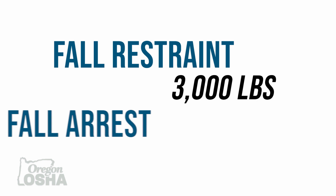But then we also have to take into effect, were our anchor points strong enough? Fall restraint in Oregon, we need 3,000 pound anchors. In fall arrest, we need 5,000 pound anchors or 2-to-1 safety factors. Do I have the correct anchors? What happens after the fall? Do I have systems set up so that I can rescue the person who's just fallen? Does everybody understand that there might be some swing fall involved and that they're further down than they thought they might be? So there's a lot more that has to be done. There's a much higher level of training that has to go on with fall arrest than there is with fall restraint.